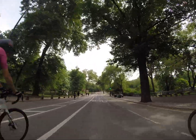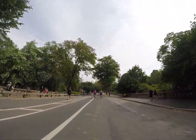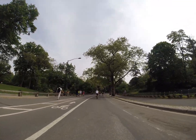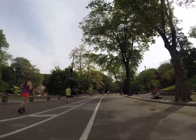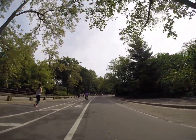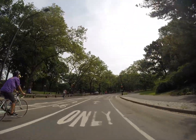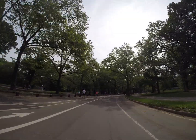We're going to come on very shortly, on the right, to the 72nd Street entrance to the park, where we began the loop. I am going to be doing a couple more laps here. No sense in boring you with yet another loop, because it'll probably be just more of the same. So we're going to see the entrance on 72nd Street shortly. It'll be on the right.